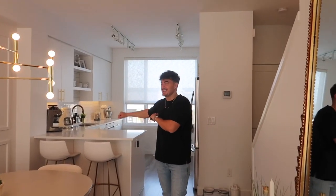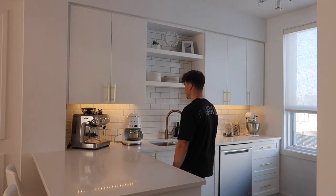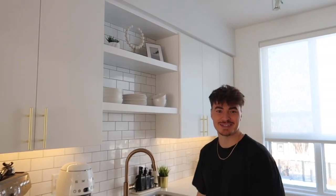So this is the kitchen where we do a lot of cooking. We have a lot of fun date nights in together. We just put very simple, sleek cabinets. We got them to do the backsplash all the way up to the ceiling with open shelves because, you know, we wanted to get some nice adult dishes to display on them or whatever we wanted to do.